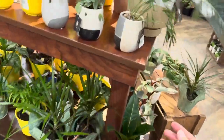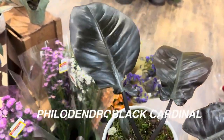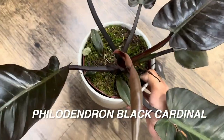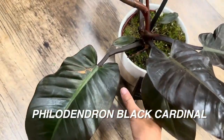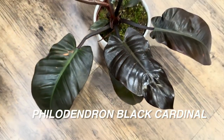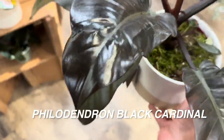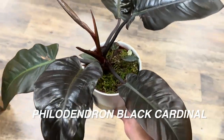So this is a Kroger that I haven't been to in a while. Actually, this is my second time here, but I did want to point out this really cool looking Philodendron Black Cardinal. Look at how large this is, and this is by Live Trends. I want to go ahead and set it down on the floor so you can see how beautiful the leaves are. Dark foliage leaves. I believe this is for $22.48. You can see that there is another leaf unfurling, and I do love the dark foliage. Love black plants. I'm not a really big fan of the moss on top as a top cover, but overall, what a beautiful looking philodendron.